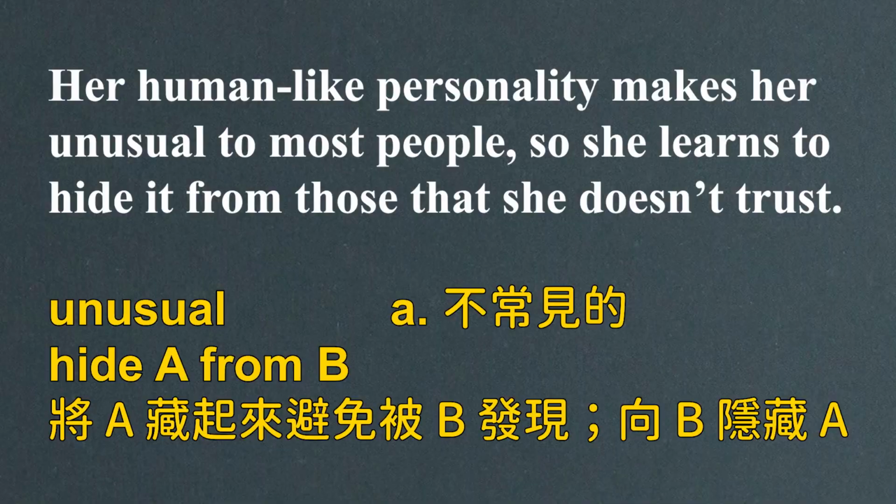没错。甚至我记得我小的时候，有时候看到大人这些行为举动，他说，你要有机会我们再碰面啊，但是他们都不留电话，然后也不讲说什么时候碰面，那样真的是要碰面吗？我还知道说，原来他们是讲客套话，不是真的要做。所以其实不管是小孩也好，或者是异形也好，或者是机器人也好，都会去观察人类的某些行为，然后去想说，他们会这样做。Let's continue here. Her human-like personality makes her unusual to most people, so she learns to hide it from those that she doesn't trust.